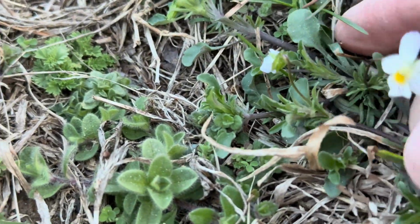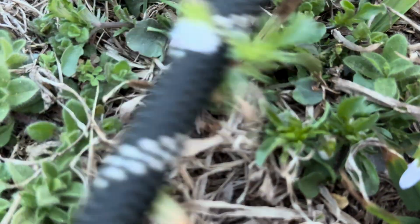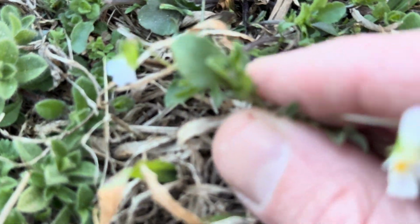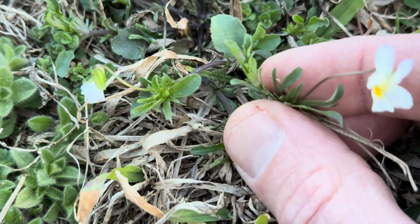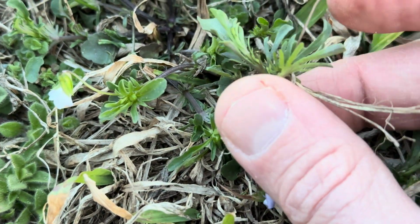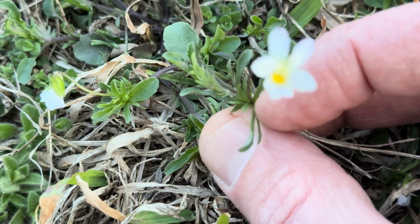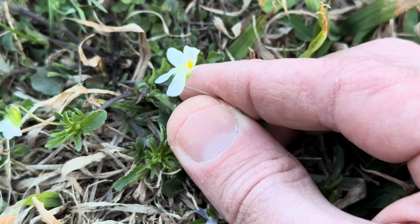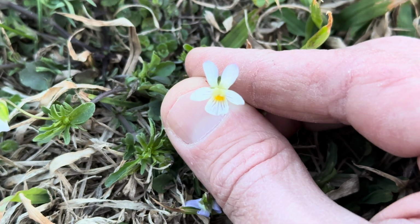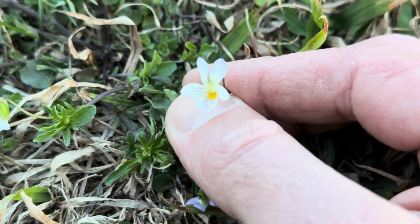And then if you look at the leaves on it, I'm gonna pull this one up. Look at these leaves. They're like not viola like at all, or at least what I'm used to. They're like long and slender. They almost look like mugwort leaves, which is really weird, but pretty little flower. So this is native. This is American field pansy, but it's a viola species.